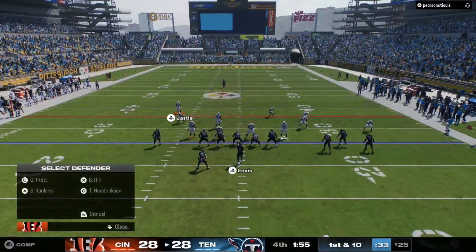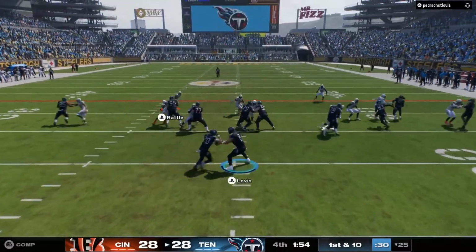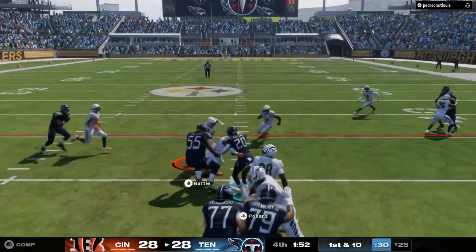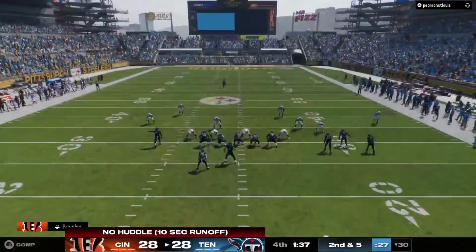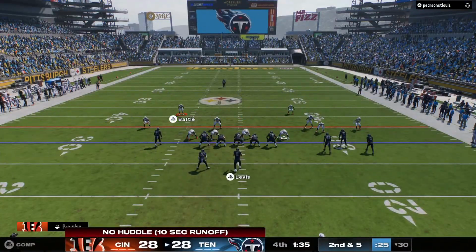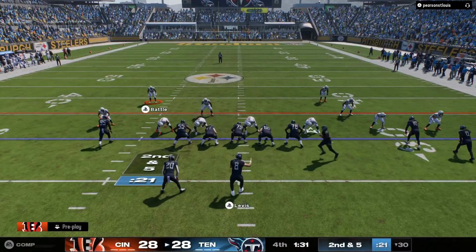They'll come up first and 10 here. They'll run with Pollard to begin the drive. And this will be a gain of 5 as he gets it to the 30. Here's second down. It's a gain of 5. Brings up second and 5.